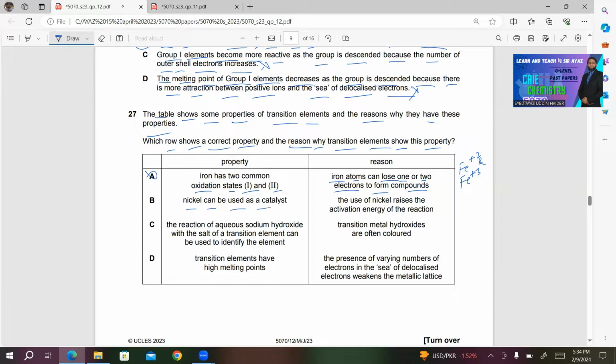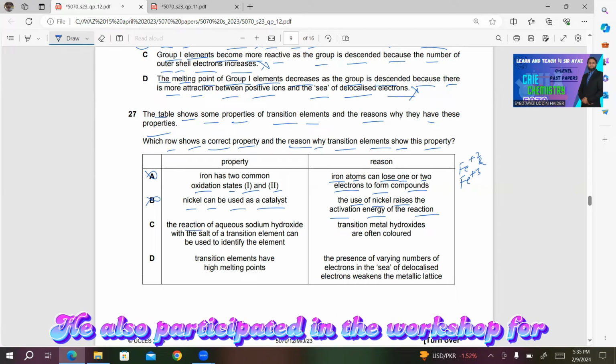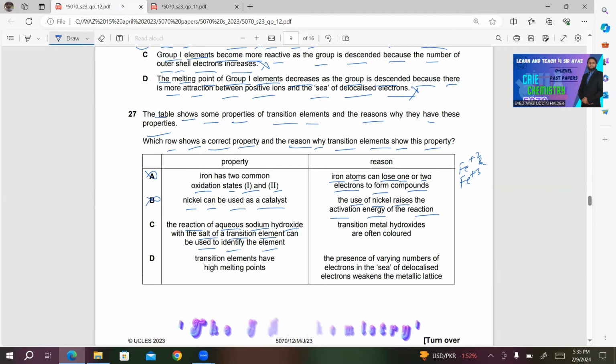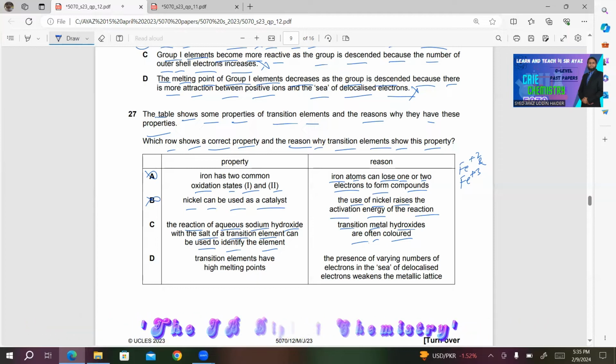Nickel can be used as a catalyst. The use of nickel raises the activation energy of the reaction. This is incorrect because a catalyst decreases the activation energy requirement of the reaction. Choice C. The reaction of aqueous sodium hydroxide with the salt of a transition element can be used to identify the element. Transition metal hydroxides are often colored. This is true, so you can use aqueous sodium hydroxide to identify the element.